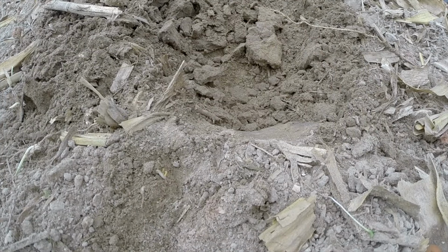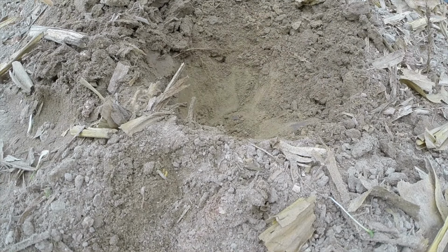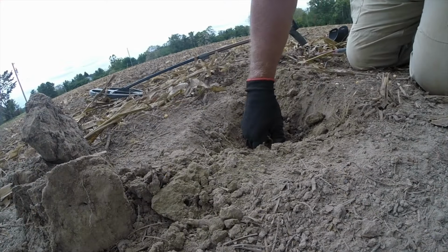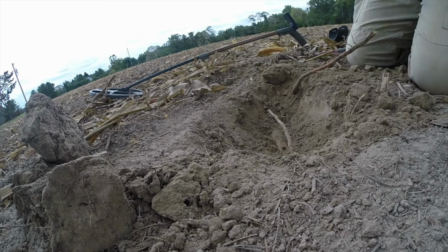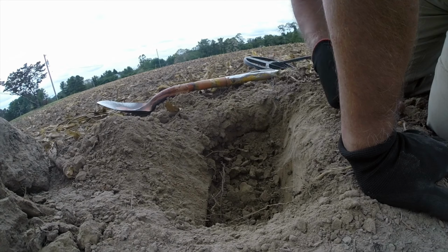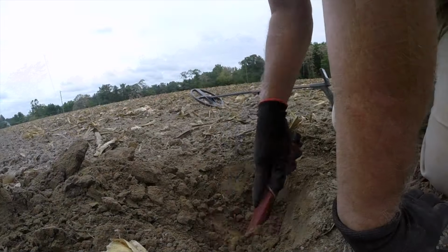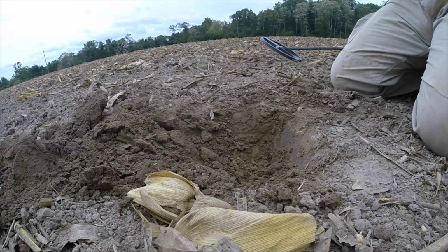Got a good signal in the bottom of the hole. Imagine how many bullets were manufactured during the Civil War. Camp lead. Boy, that's why it was so loud. I got a signal that turned out to be under this root, and I don't have my root cutter with me. Button? It's just a rivet washer. Dude's deeper than I thought it was. Let's go for a deep one.